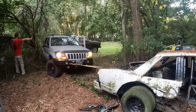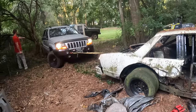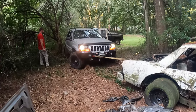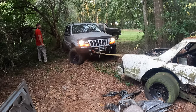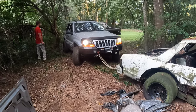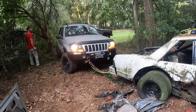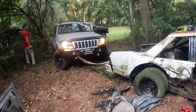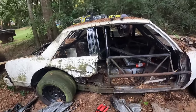Yeah. Watch the tree. You were moving the car, but you were sliding straight side by side of the tree. These are nothing. What? Oh, I don't know.